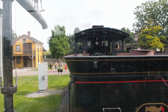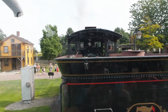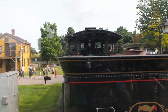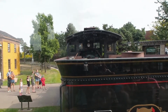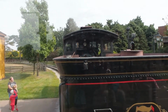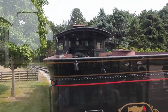And as we get ready to leave the Firestone Station, let's say goodbye to our two Earl and Gordon. Thank you, gentlemen. And we'll be getting a 30-minute trip around the inside perimeter of Greenfield Village. We will be making 2 more stops along the way, one at our Susquehanna station, which is where we're heading to right now, and then we'll be stopping at Smith Creek before we return here to the Firestone Station.